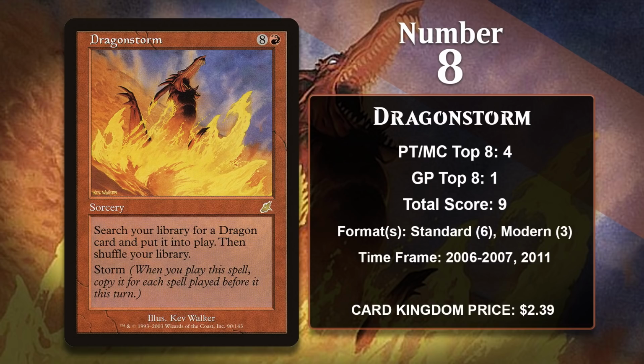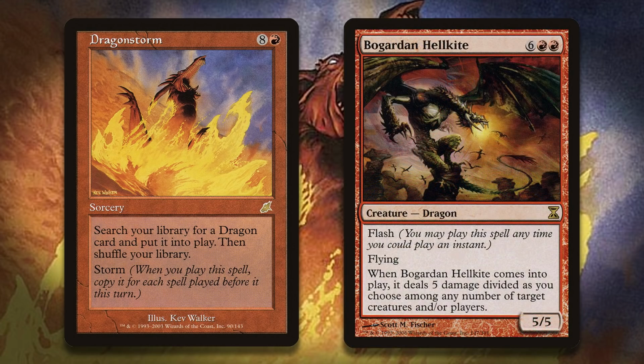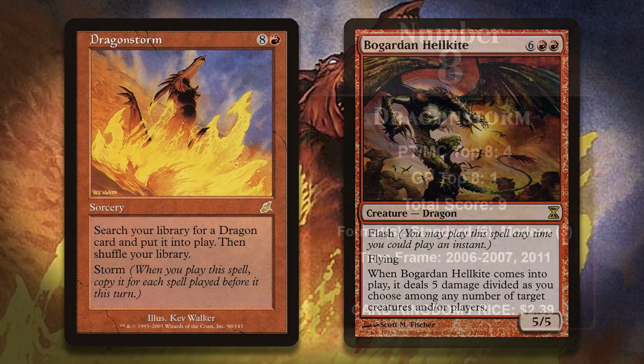Like most Storm decks, Dragonstorm decks played a bunch of ritual effects like Seething Song, which could be chained together until you ended up with the necessary 9 mana to cast Dragonstorm, at which point you would automatically win the game. As long as your Storm count was at least 3, you could search up 4 Bogarden Hellkites and win the game immediately.